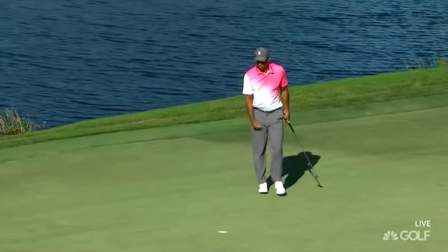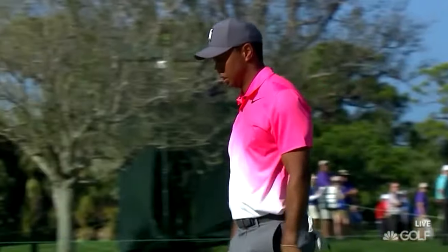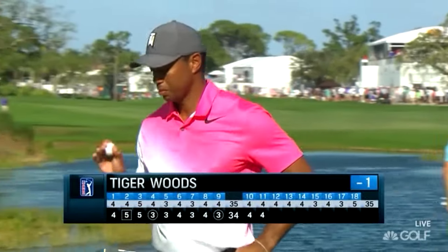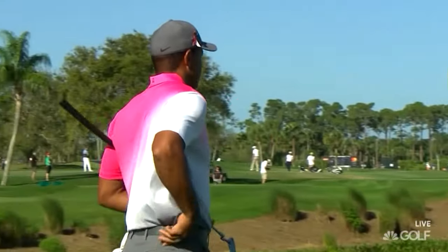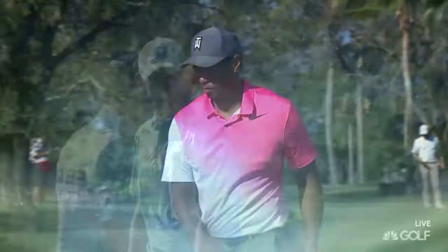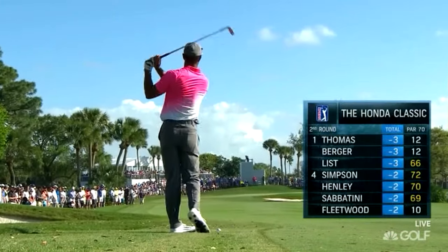Right in the middle. And the fist pump. Don't think he's not giving it his all right now. That keeps him at 1 under par, 2 shots back. What a save. How long has it been since we saw the last fist pump? Boom. Look, your flight of the ball to match the angle of the green obviously makes the green bigger.